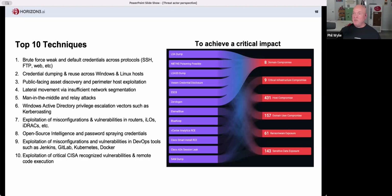And so you can see over here, to achieve critical impact, the different methods that were used to gain domain compromise. We had 8 incidents of domain compromise through LSA dump, NBT-NS poisoning, LSASS dump, Veeam credential disclosure, and Zerologon. You also see critical infrastructure compromise, with 9 instances there. Host compromise, 431, 157 domain users compromised, 61 ransomware exposures, and then 143 incidents of sensitive data exposure.